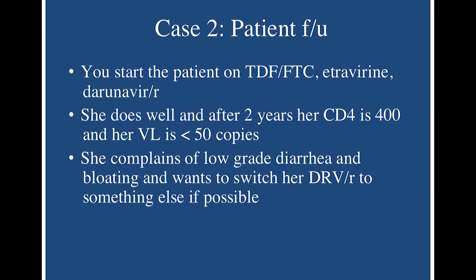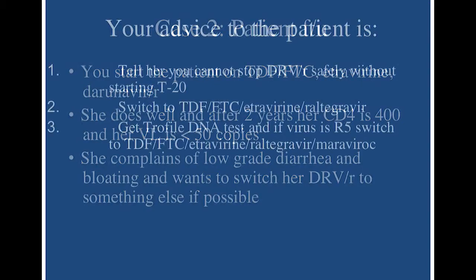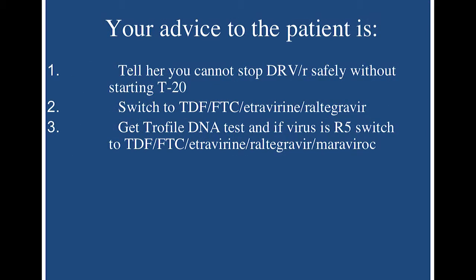So you started this patient on this regimen. She does well. And then after 2 years, her CD4 count is 400, her viral load is less than 50. She complains of low-grade diarrhea and bloating and wants to change her darunavir ritonavir to something else. So she's maintained suppression, and she wants to change off of her darunavir ritonavir. So your advice to this patient is tell her you cannot stop darunavir ritonavir safely without starting T20.